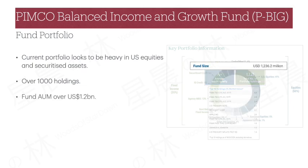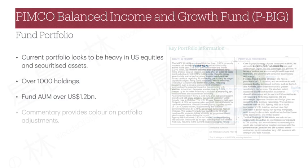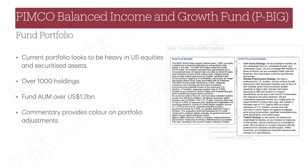Fund AUM is now over 1.2 billion US dollars, so it is a very healthy size and should continue to grow fast while PIMCO continues to feature it. Given this is a multi-asset fund, it is not difficult to manage the fund several times larger than the current size. PIMCO generally has decent commentaries that provide color on the adjustments they are doing to the fund portfolio following market events or changes in market conditions. It did mention that they maintain their conviction in the securitized assets, hence the overweight.